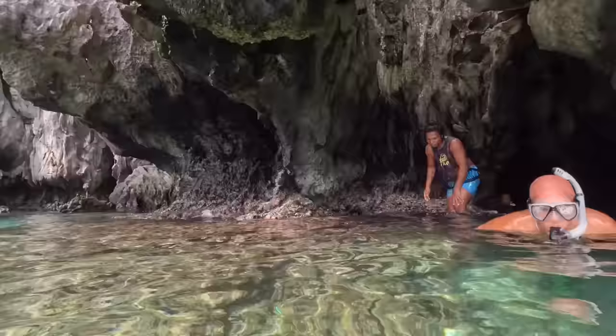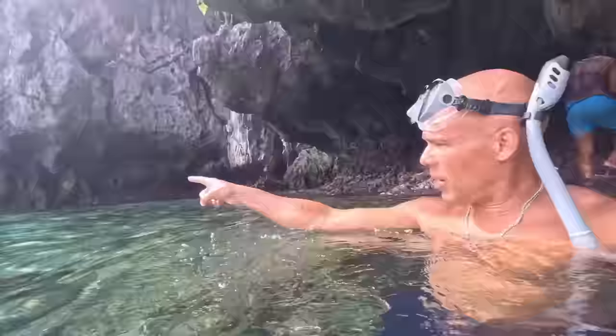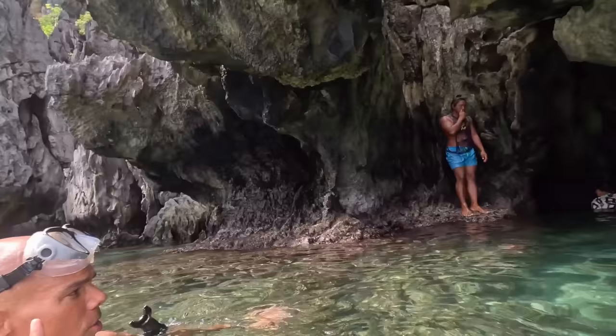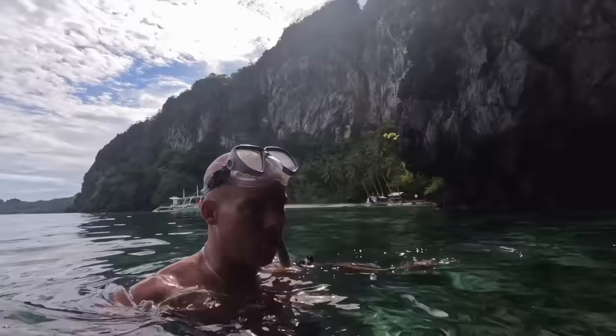Okay, welcome back. So, if you are at Pasandingan Beach, there's the beach right there. The hidden cave is right here. So it's just a little swim. I don't know whether that's east, west, north, or south. But you can see where the beach is, and you can see where the entrance of the cave is.